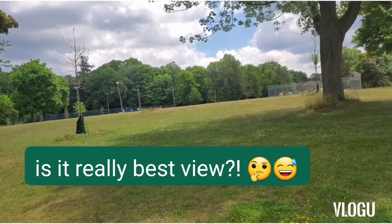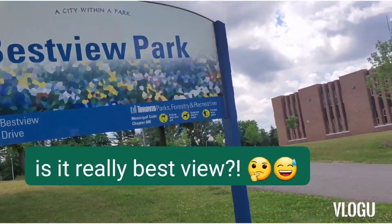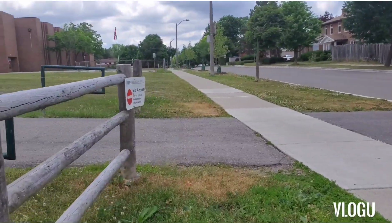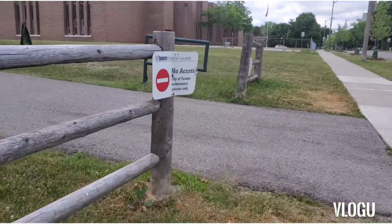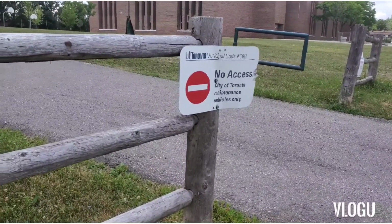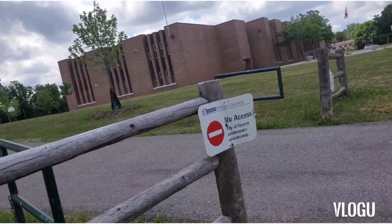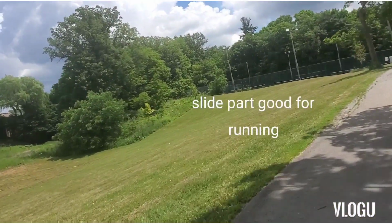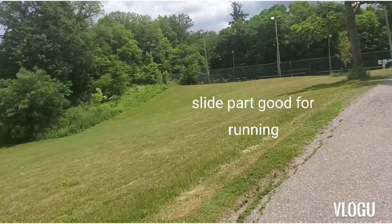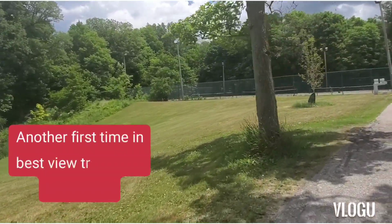This is the outside part of the Bestvirw. There's a sign here that says no access, for the maintenance vehicles only. Okay, this is the entrance of the Bestvirw Park. You will see a nice sliding vicinity on that part, and it looks like there's a tennis court here. This is also another first time adventure in Bestvirw.